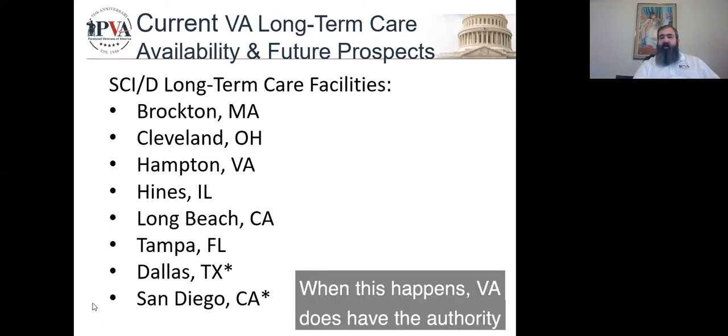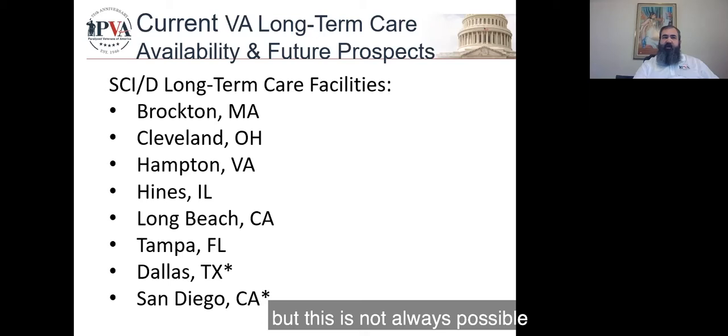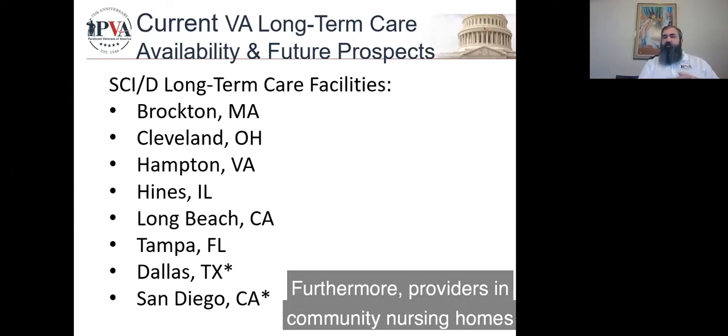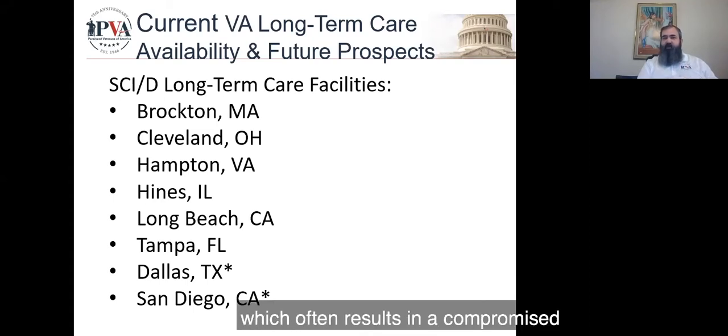When this happens, VA does have the authority to place the veteran in a community nursing home, but it is not always possible to find community placements for veterans who are on a ventilator, or may have bowel and bladder care needs. It's also a more costly option for VA. Furthermore, providers in community nursing homes are not trained in providing this type of care, which often results in a compromised quality of care and poor outcomes.